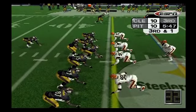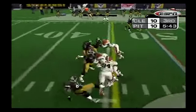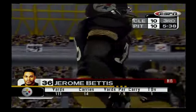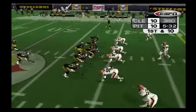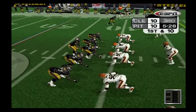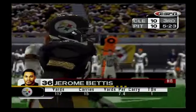Four down linemen on D. He gives the ball to Bettis. Stopped by Smith. Bettis gets the first down. Bettis has the appearance of a steamroller rolling downhill. Set. They're going to run it. Brought down by Rudd.